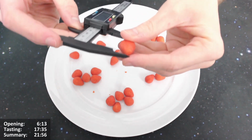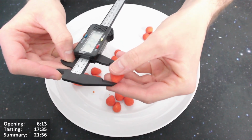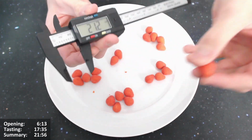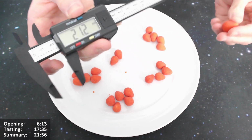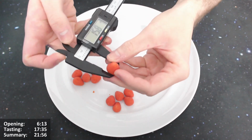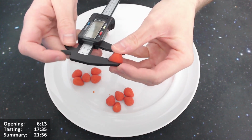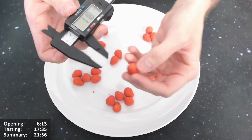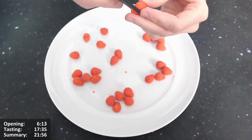Let's see. So we'll get the old digital calipers out. There we go. So got on there. Perfect. So that's basically 2.1 centimeters, 2.12. It's in millimeters, as you can see. Yeah, so measure it from the plump side as well. So it's about 1.5 and 1.6 centimeters. And at the top, it's not really worth measuring too much, but you can see it goes down to about 1.2 centimeters there. I'm not sure if that's right.